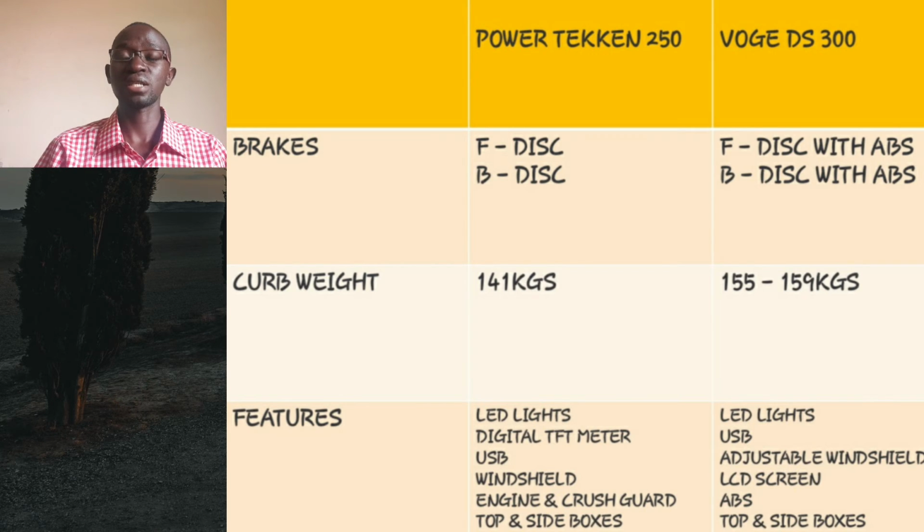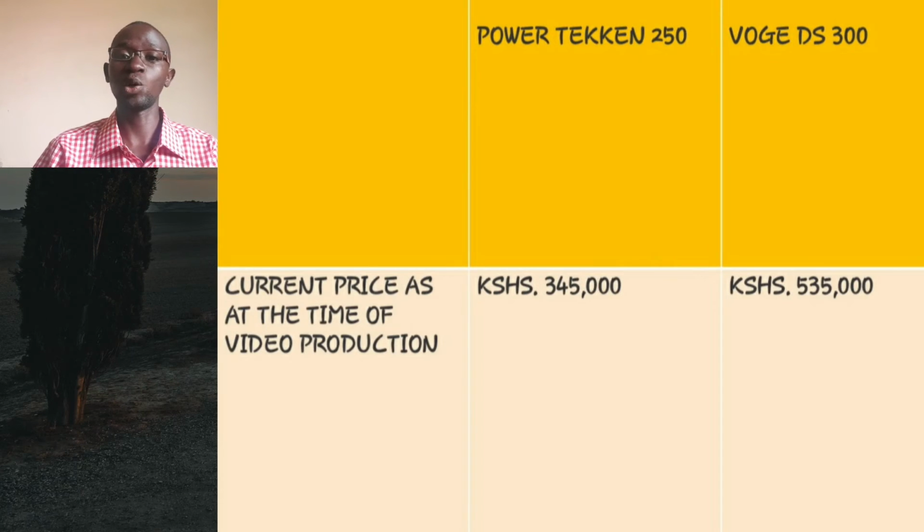Now on to their prices. A 2024 Power Taken is currently going for 345,000 shillings plus a 2-year warranty, while a Voge is going for 535,000 shillings plus a 2-year warranty. That's a whole 190,000 shillings price difference. Before we talk about value for money, let's quickly talk about the aesthetics as well as the pros and cons.